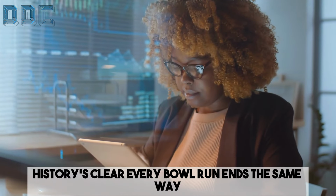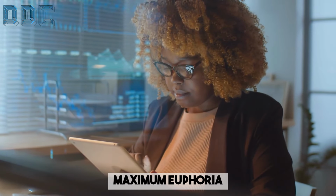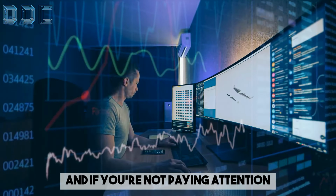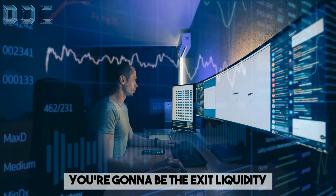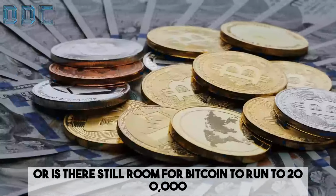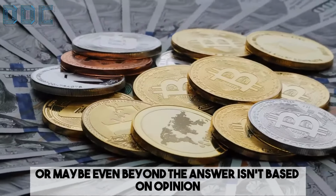History's clear. Every bull run ends the same way. Maximum euphoria, insane price targets, and then the rug gets pulled. And if you're not paying attention, you're gonna be the exit liquidity. So are we nearing the peak of the cycle? Or is there still room for Bitcoin to run to 200,000 or maybe even beyond?